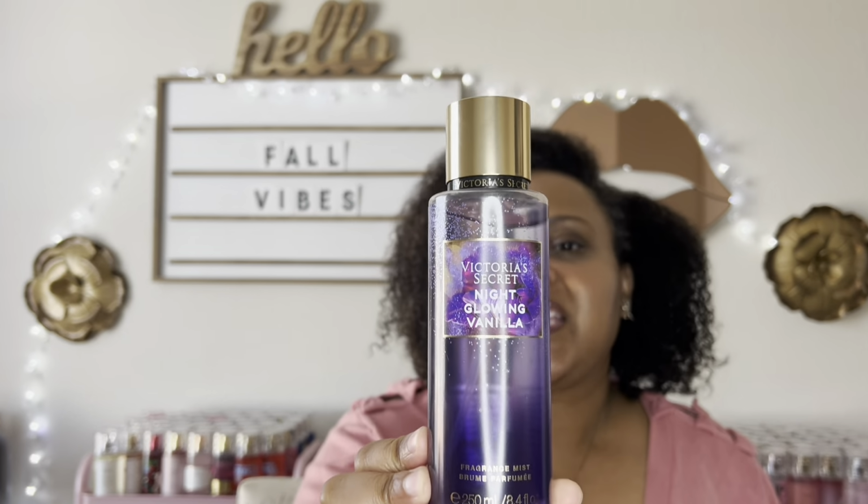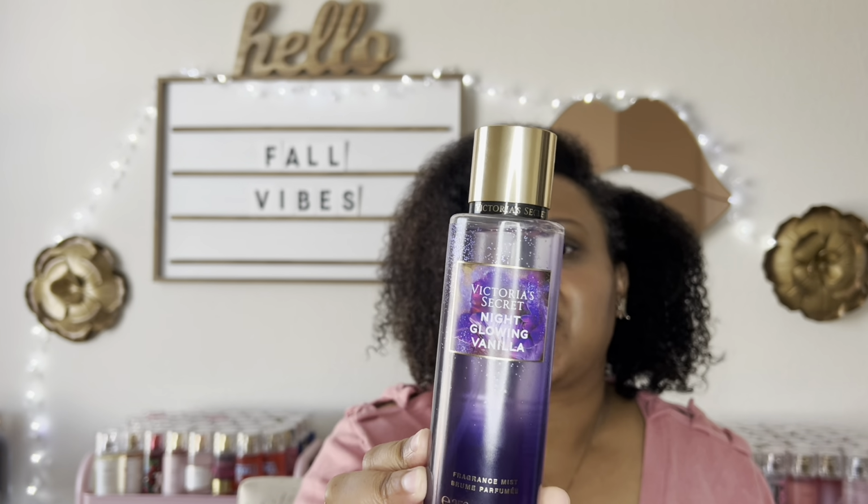Okay, the next fragrance mist was my favorite out of this collection. Was it? Or was it the next one? No, that one was the most surprising, and that's why I was like, woo, woo, woo. But this was my favorite. Night Glowing Vanilla. This has notes of vanilla, iris, and pink pepper. And the easiest way to describe this is Wicked Vanilla Woods from Bath and Body Works. It's very similar to that, the more feminine version. It's a soft, peppery, powdery vanilla, but sexy.